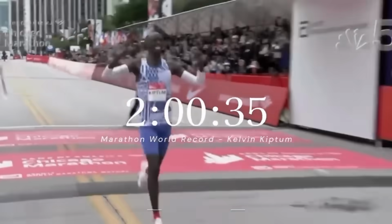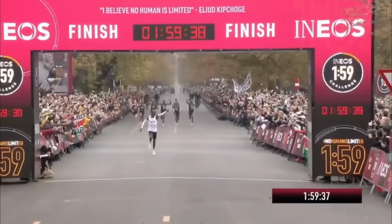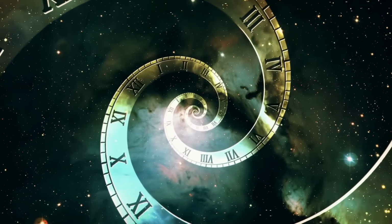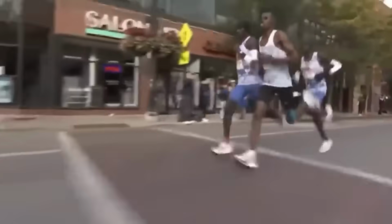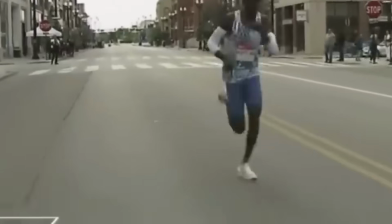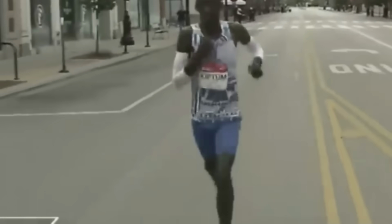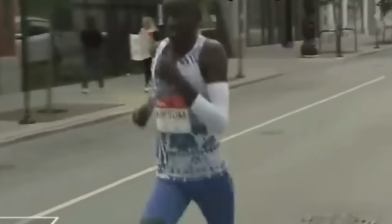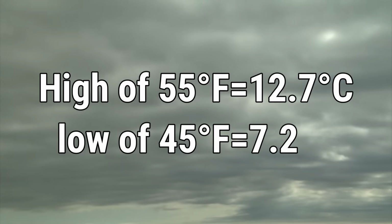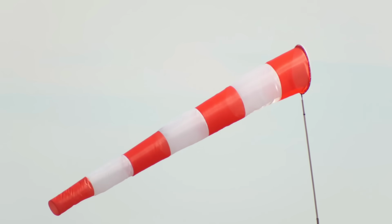Of course, there's the shoes, which do in fact make a difference compared to footwear that we saw even a few years ago, let alone marathon performances that took place over a decade in the past. Also, there was very good pacing in this race, which saw Kiptum go through halfway in 1 hour and 48 seconds. There was also Kiptum's insane negative split, which saw him throw down a second half of 59 minutes and 47 seconds. And then there were the obviously good marathon conditions, which saw favorable temperatures, an overcast sky, no chance of rain, and fairly minimal winds at the end of the day.